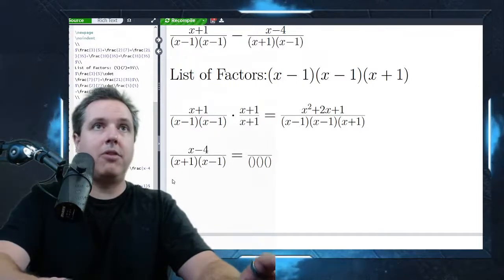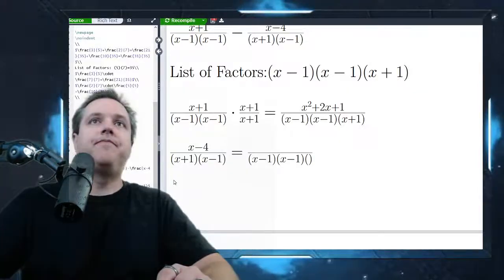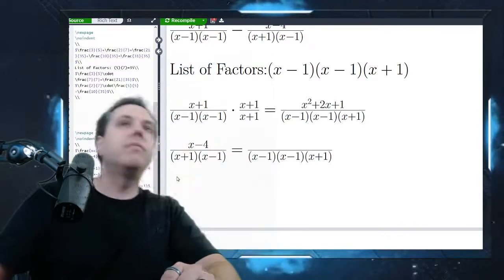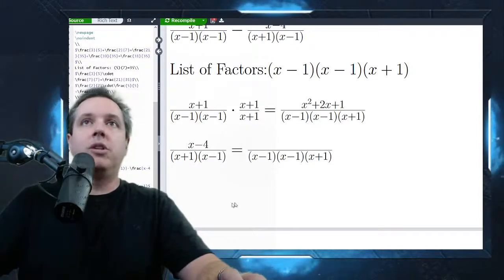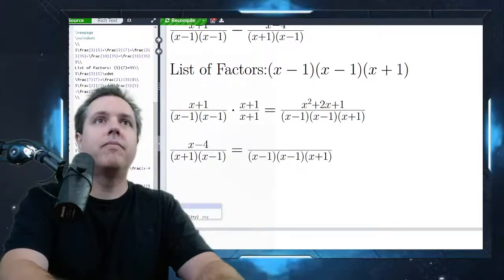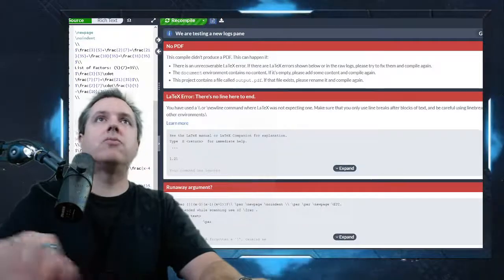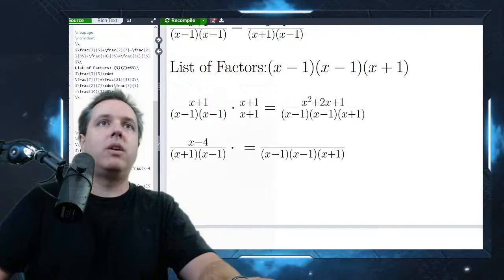With the same denominator as before. Just making sure I didn't mess up. Okay, so what are we going to multiply the top and bottom by? It looks like we need another factor of x minus 1. So we're going to multiply by x minus 1.